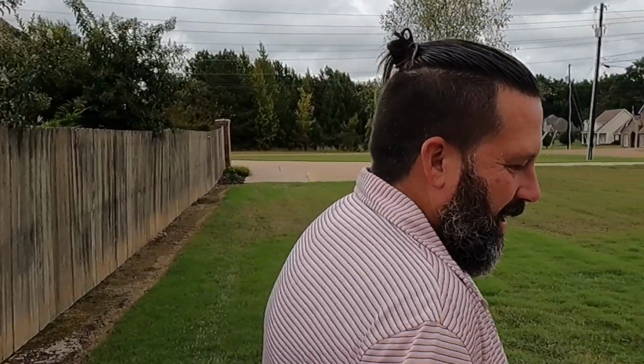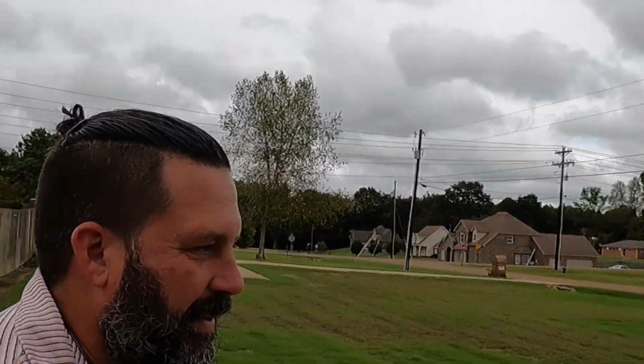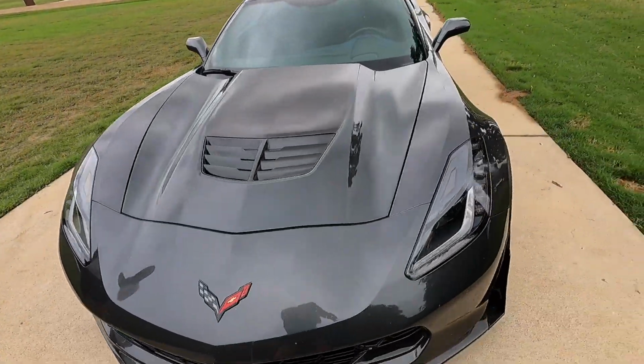This thing's cool. And you've already track dayed this thing, right? Just one road course in Memphis, and it was pretty fun so far. So it's a step up from the old Shelby. Yeah, unfortunately, this engine's lasted a lot longer than that GT350, so should be a little better.